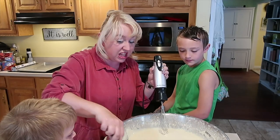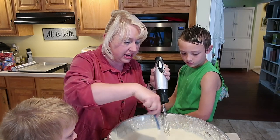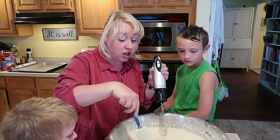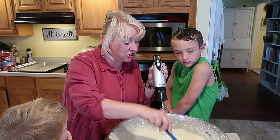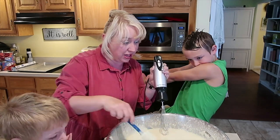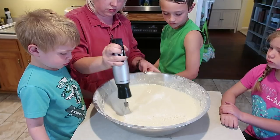Okay, this looks pretty thin to me. And I'm sure it's because I haven't added any extra toppings into it. So I'm gonna actually add, I'm gonna start with 2 more cups of flour. Okay? Let's do that. And then we'll go from there.